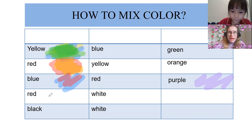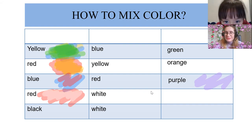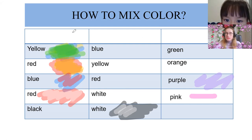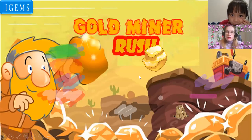Purple. Red plus white gives us pink. Good job. Okay, black plus white gives us gray. Good job. Great, good work. Let's go.